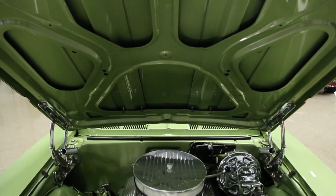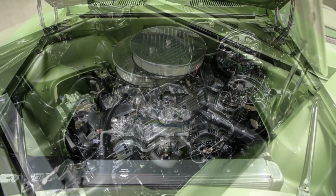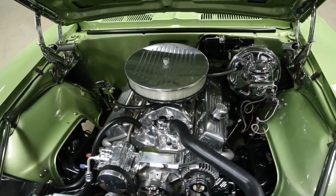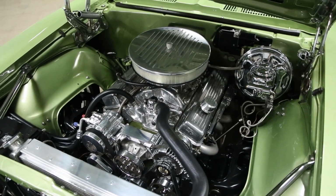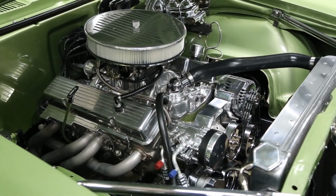Getting into the engine compartment, the engine firewall was completely smoothed. It's got a Detroit Speed windshield wiper on the firewall, which obviously is a great windshield wiper versus the factory ones. It works great. All of the inside of the engine bay area was painted the same color as the body of the vehicle, which looks awesome. It's got chrome hinges. It's got chrome fender braces that attach it to the radiator support. It's got a chrome hood latch assembly.